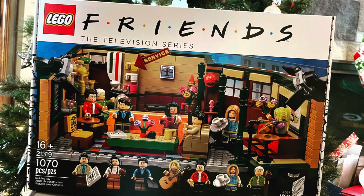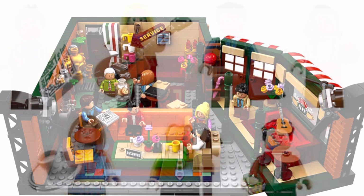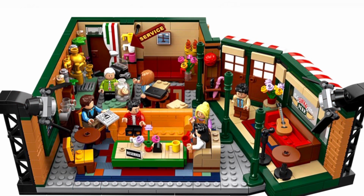Coming in at number 10, we have the Friends Central Perk LEGO Ideas set. It came out in 2019 with 1,070 pieces and had 7 awesome minifigures. All the friends, of course, along with Gunther, who works at Central Perk, which was a lot of fun if you wanted to play out some scenes or decorate your LEGO set, kind of like the show would have been.